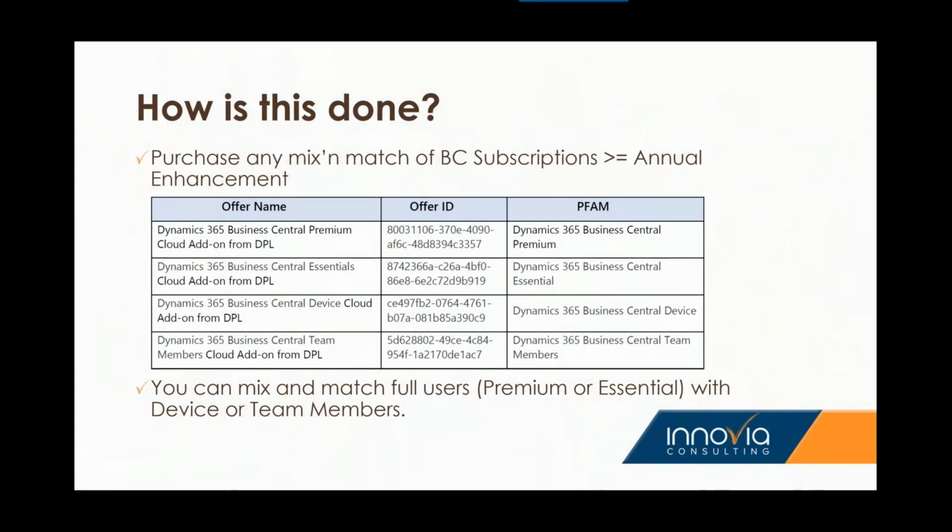So how is this done? The easiest way to explain this is in a spreadsheet that's coming up.